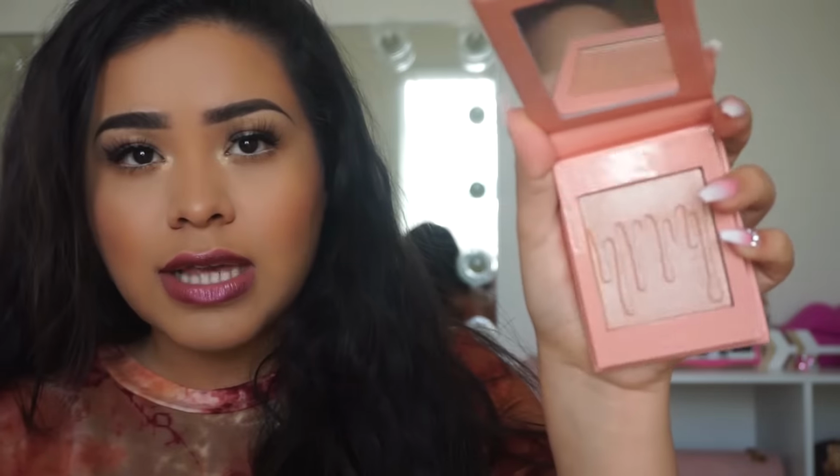I haven't even used strawberry shortcake yet, so this is how it looks. So I have all the colors here: banana split, strawberry shortcake, salted caramel, chocolate cherry, French vanilla, and cotton candy cream, which I think I tried using the other day. I'm currently not wearing her highlighter. I'm currently wearing the Huda Beauty, which I will be doing a video about later.